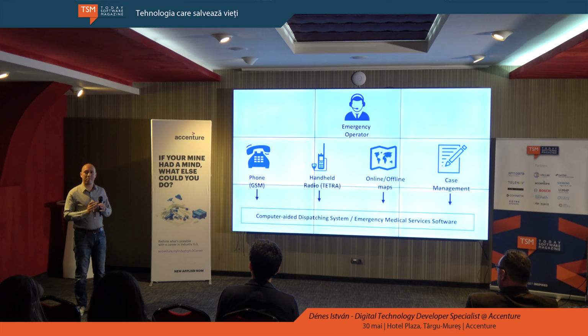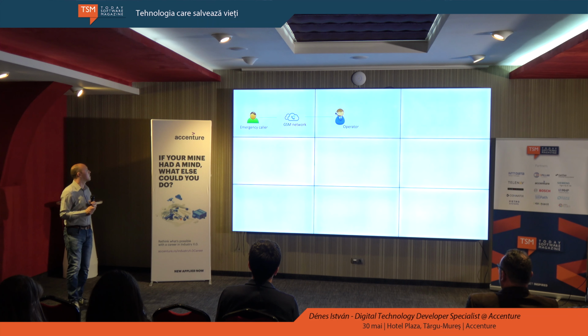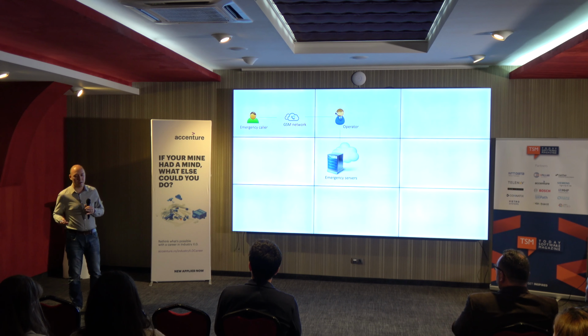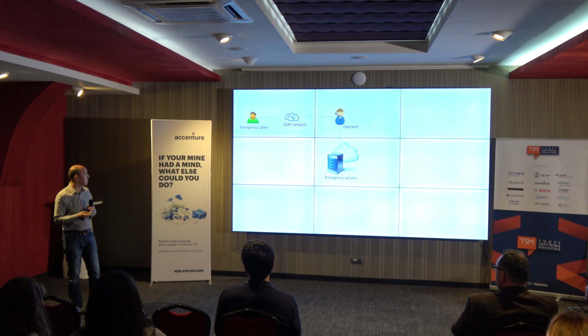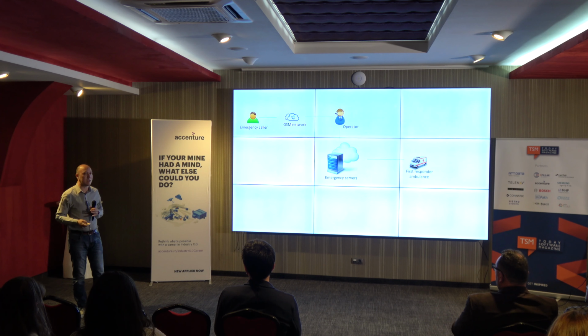And this is where my article starts, so let's get this to the next level. So let's go back to the initial scenario. We have an emergency caller who calls the operator. Now, the operator can access a server where he uploads all the data that he gathers from the emergency caller. By this, the operator can share the data with other operators. So in case of a big accident, everybody can join in and help from the operator side. While the first responder ambulance is connected to the same servers, he gets all the data instantly.